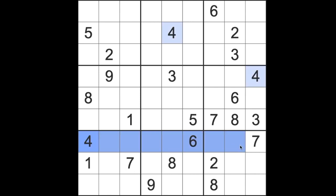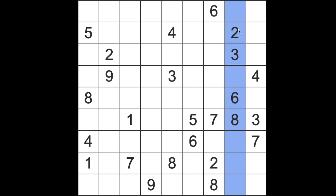We see a 4 blocking across here and a 4 blocking down here. So we know that 4 is in either this square or this square, and it doesn't matter which one it's in because it's still going to block up here, 4 blocking up here and 4 blocking across here. So my first number today is not one of the easiest to see, but there it is anyway.